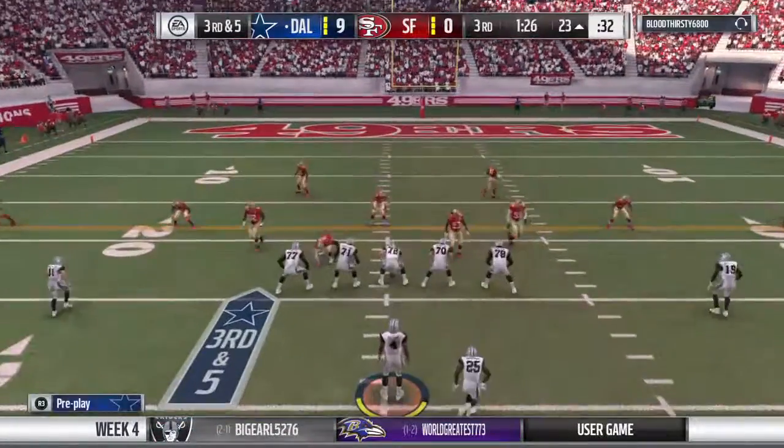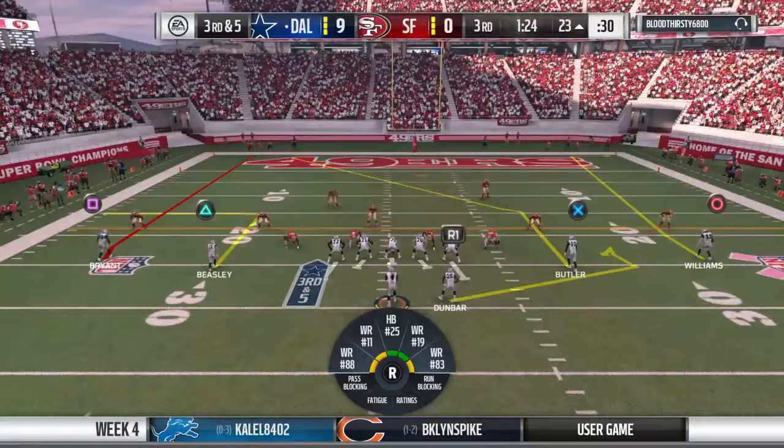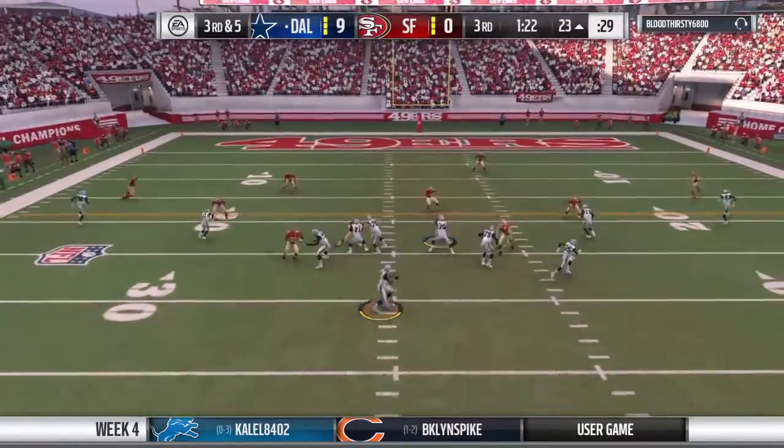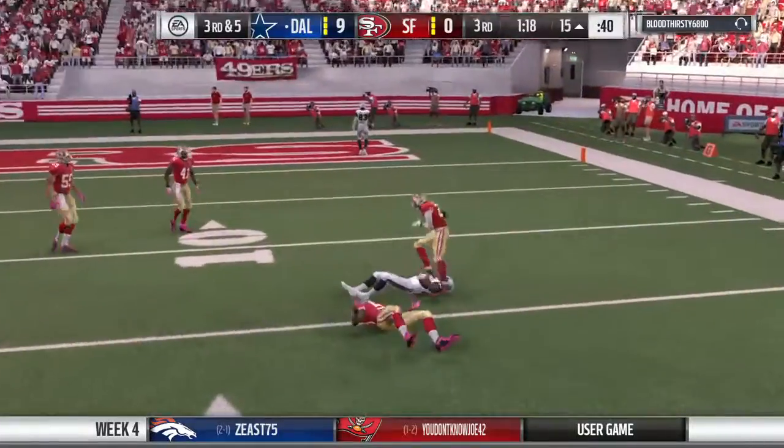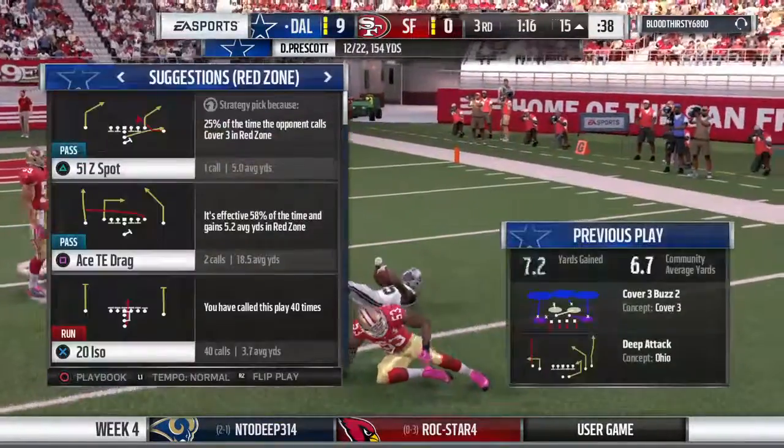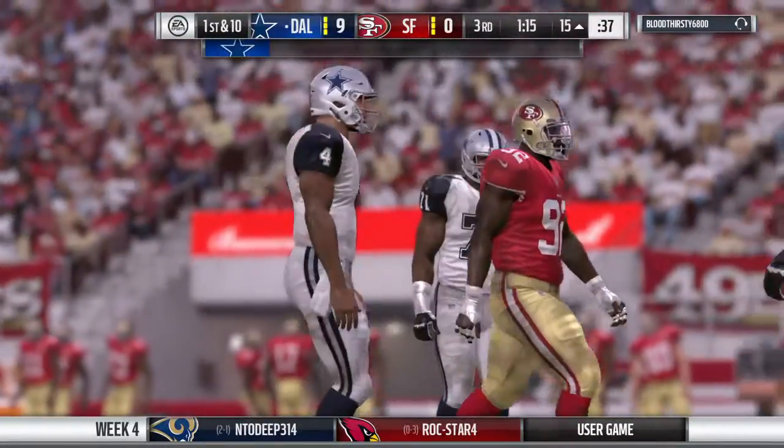Play number 7 now coming up on the drive. 3rd and 5. Out of the gun now on 3rd down. Throwing for his running back, and he's got him complete. Give him 8 yards on the play, and they pick up the first.